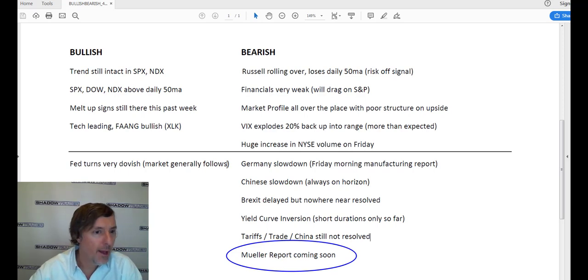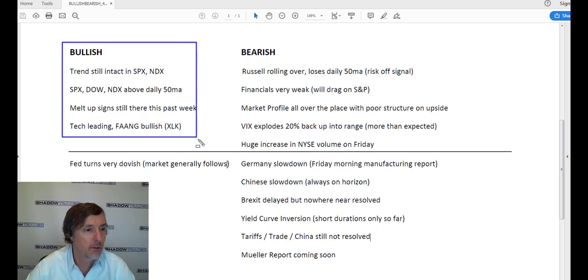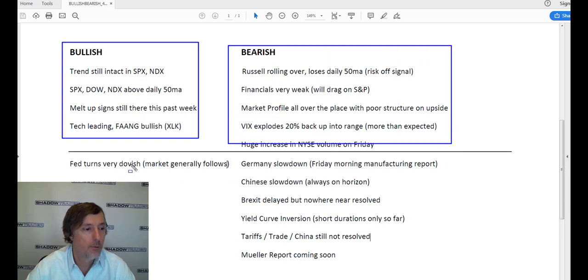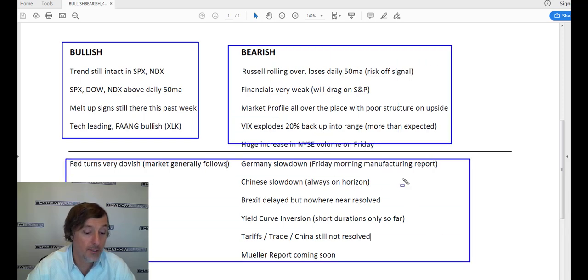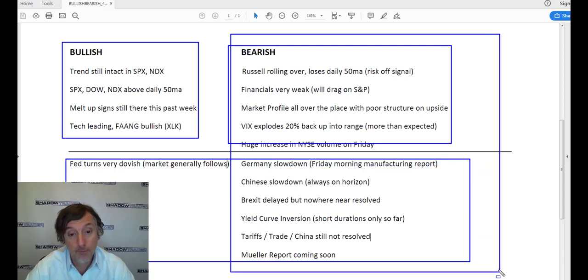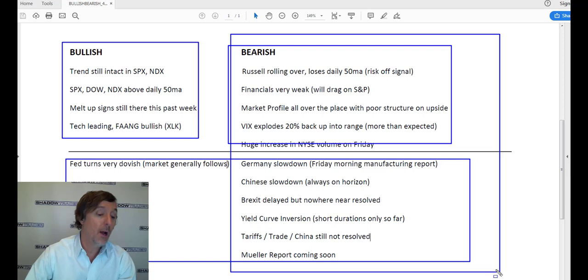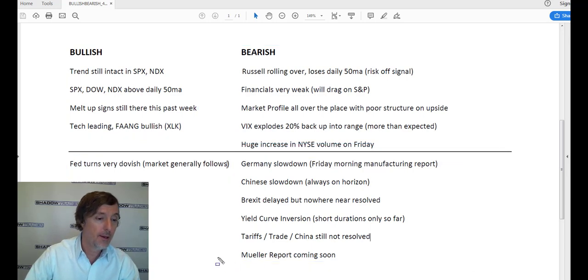So there you have it. That is my matrix of bullish and bearish factors, technical up on top, fundamental on the bottom, and obviously the right-hand column is a little bit bigger than the left-hand column. A lot of the reason that it's bigger, obviously, is because of these fundamental concerns, because I can't really see anything all that bullish fundamentally other than the fact that the Fed has put the rate increases on hold.